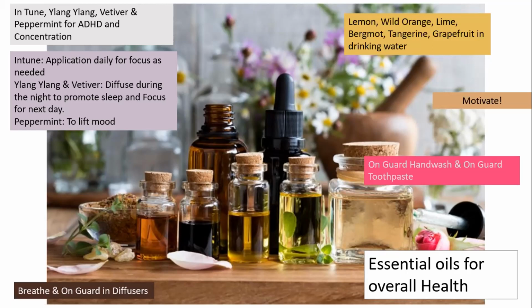And then I also mix On Guard with frankincense, lavender, melaleuca, and fractionated coconut oil in a small spray bottle for bumps and bruises.